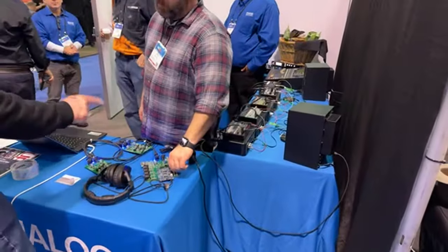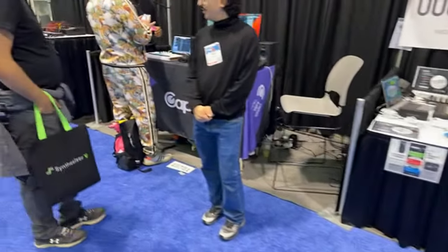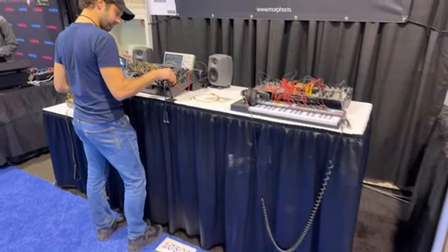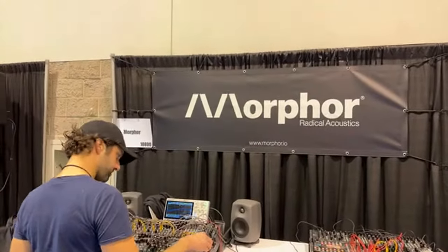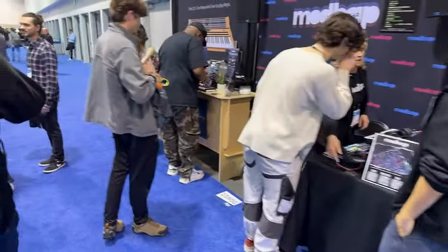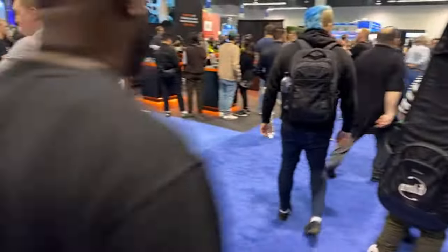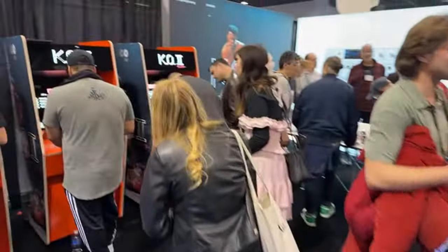Look at all the Volcas hooked up to analog devices. This is noise. That's some audio. Sorry, I cut off the sign there. You guys didn't even see it. I'm doing carpet again. I think I zoomed in too much. No, that's out. Mod that modular again. Get a better look at the KO in a video game cabinet. You guys didn't see that before.